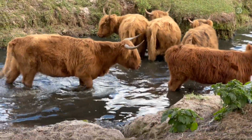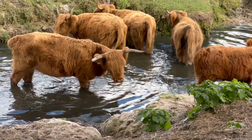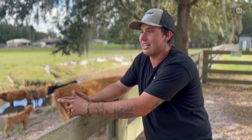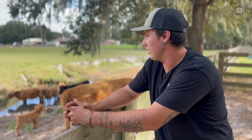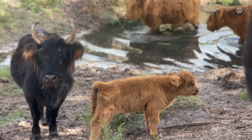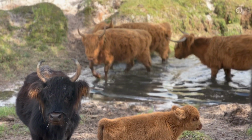So purely because people have a love for these animals and want to get to see them and come see what it's like on a farm and get to interact with them, that completely allows us to do that. And it's something that we love doing, and we get to share that with people. So it's something that we're very grateful for.